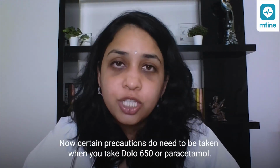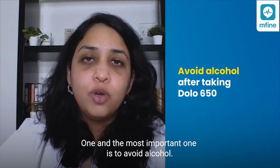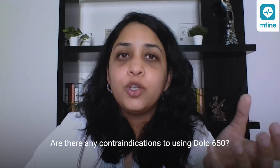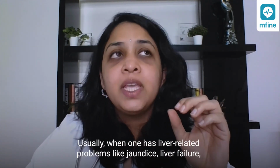Now, certain precautions do have to be exercised when you take Dolo 650 or paracetamol. One and the most important one is to avoid alcohol. Are there any contraindications to using Dolo 650? That means, are there scenarios or medical conditions where you should not take it at all?